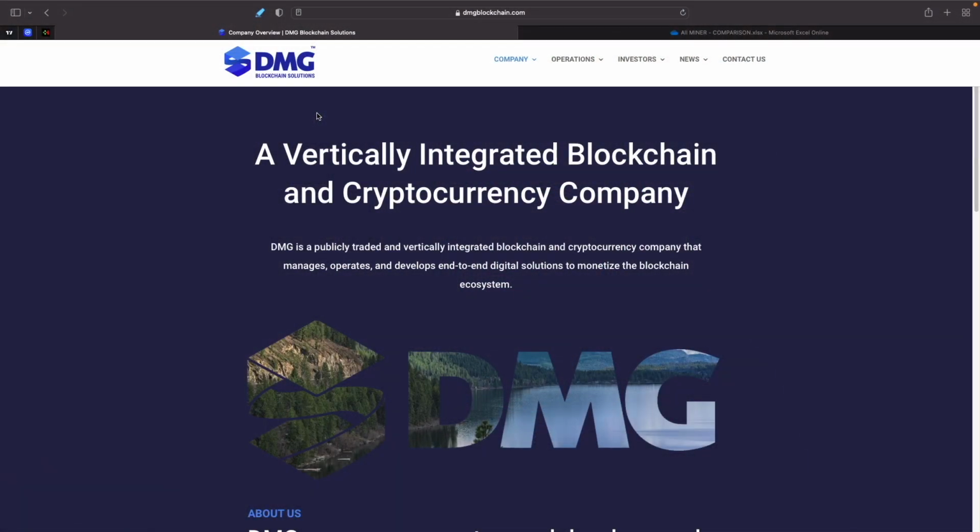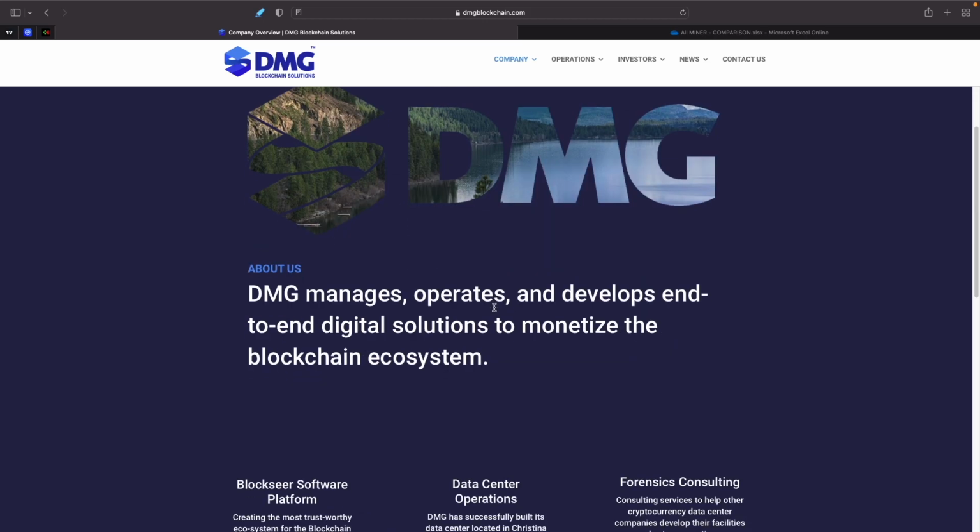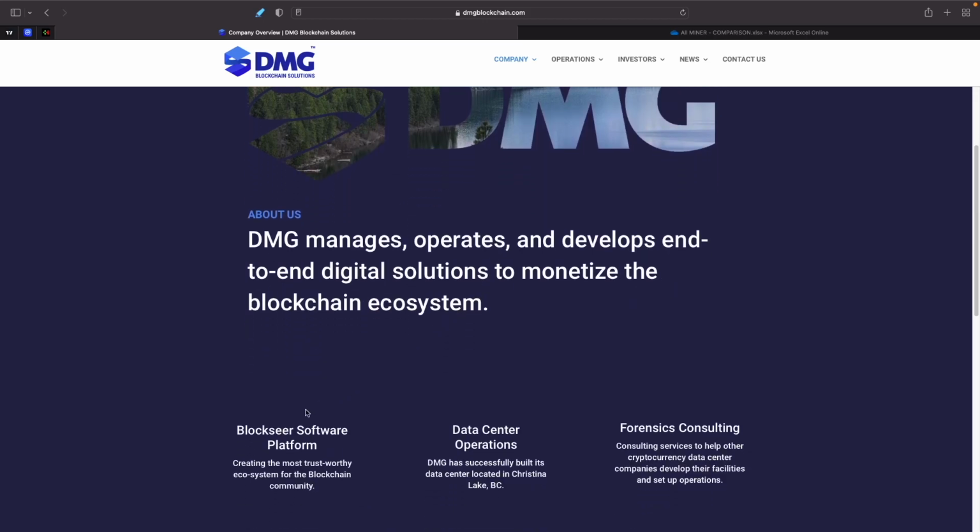So here's DMG, a vertically integrated blockchain and cryptocurrency company. DMG has a couple of things that they're doing. So they have the Blockseer software platform, they have the data center operations, and then they also have their forensic consulting. This one makes very little for them. The software in Q1, I believe in this year, had pretty good numbers on it. They didn't have any numbers for it on Q2. We're still waiting on Q3 results. And then obviously the data center operations is their hosting and now their own mining of Bitcoin.